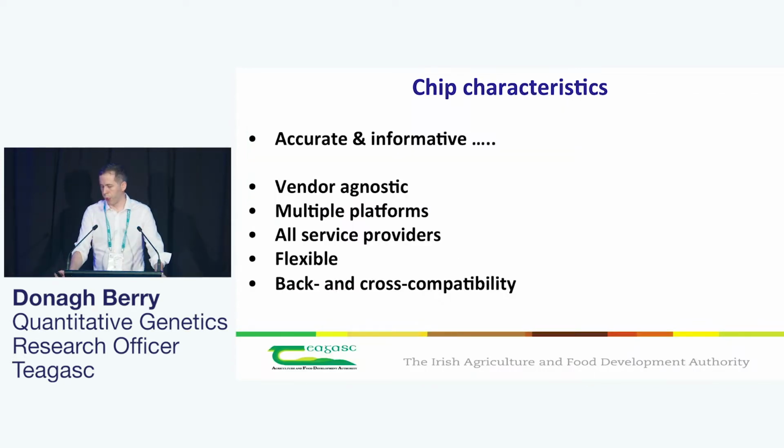So when building the chip, looking at the characteristics, obviously it must be accurate and informative. For me, as I said, I'm a bit of a prostitute. I don't care. Is it Illumina? Is it Thermo Scientific? It must be agnostic to the vendor. And again, I'll talk about this in a second. I must be able to move as the price comes down.